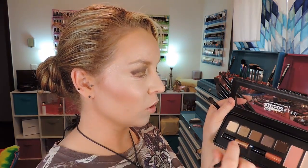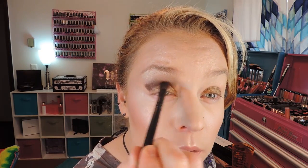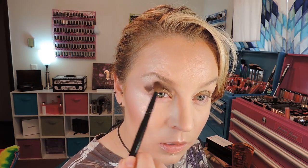Then I think I'm going to go in with a little bit more precise brush here, which is actually the brush I should have used in the first place. It's the Goss number 6 brush, and I'm going to pick up some more of that purple and go back into the crease with it to get it a little bit deeper up in there. I don't know why I didn't use this brush to begin with. Yeah, that's a bit better. Now I'm going to take that same 19 brush, and I'm not going to pick up any more product, but I'm just going to lightly blend this. Kind of a dirty, smoky plum look, I guess.